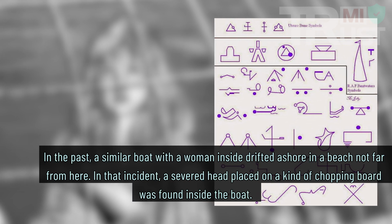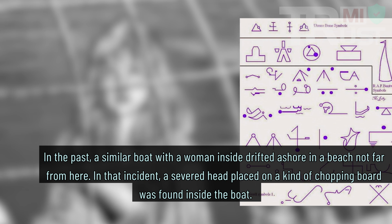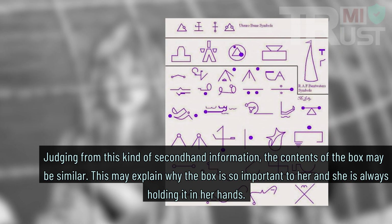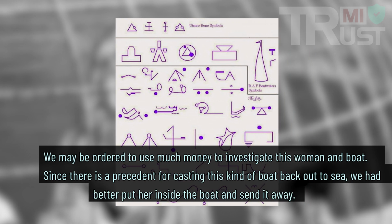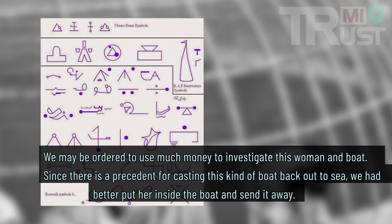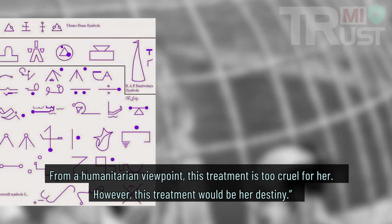In the past, a similar boat with a woman inside drifted ashore on a beach not far from here. In that incident, a severed head placed on a kind of chopping board was found inside the boat. Judging from this kind of second-hand information, the contents of the box may be similar. This may explain why the box is so important to her and she is always holding it in her hands. We may be ordered to use much money to investigate this woman and boat. Since there is a precedent for casting this kind of boat back out to sea, we had better put her inside the boat and send it away. From a humanitarian viewpoint, this treatment is too cruel for her. However, this treatment would be her destiny.